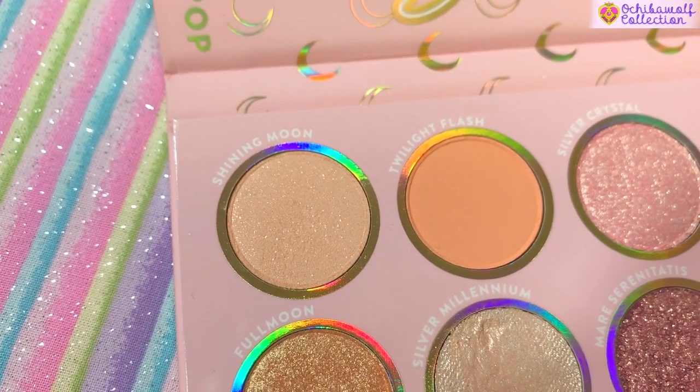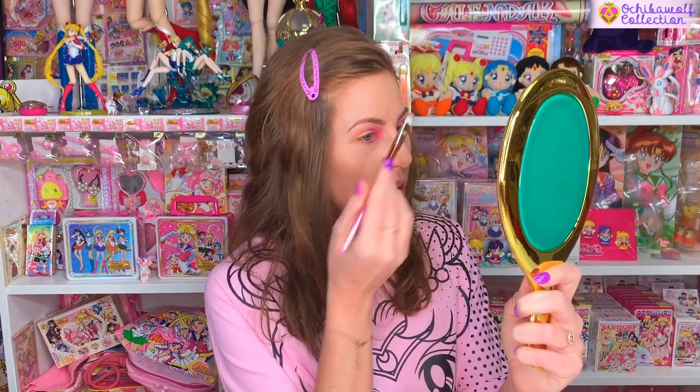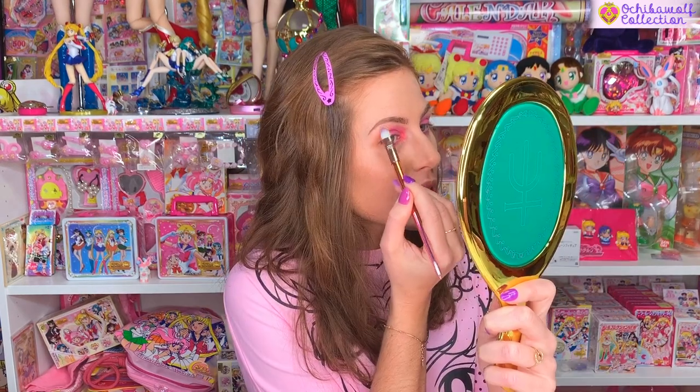I think I want to use Shining Moon, which is another interesting choice that they decided to call that, because Shining Moon Tokyo is actually the name of the restaurant slash show that started in Tokyo last year. So that name has nothing to do with the anime or manga or even Crystal. And that's what I'm going to go ahead and put right underneath the end of my brow line, is Shining Moon. Kind of help blend in with that Twilight Flash color.